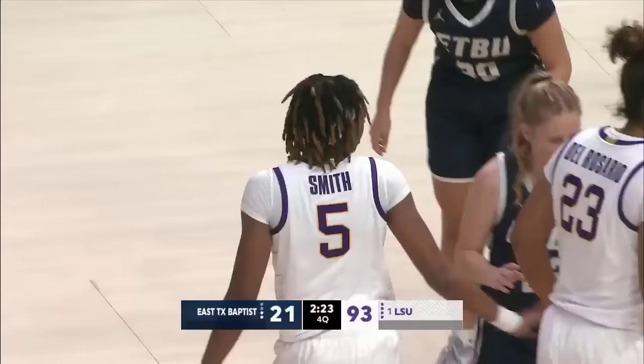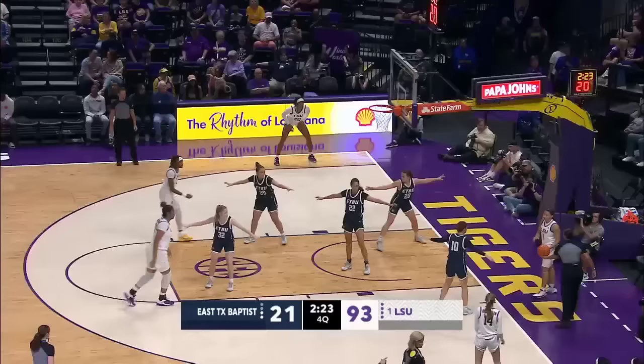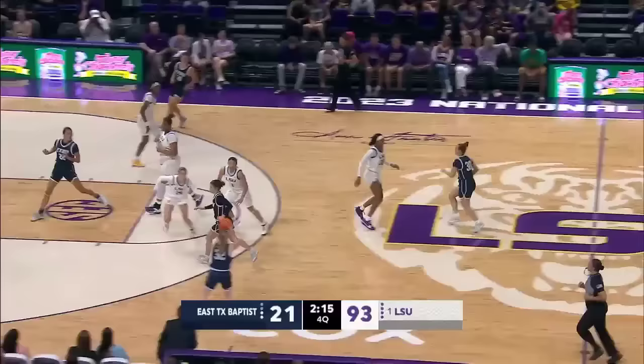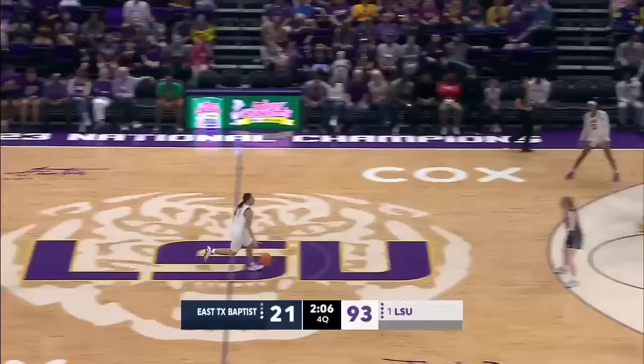I thought she was going to dump that to Izzy. Yeah, I think when you're that close to the bucket, though, you kind of go up for it. Inbounds, Bessel, and she wants 3 from the corner. Side rim, no good. That would have sent the crowd into a frenzy because she was wide open. About a 30-footer is good by Sarah Cowan. She hit that from the C on the Cox logo, which is well behind the arc. And it's 93-24.